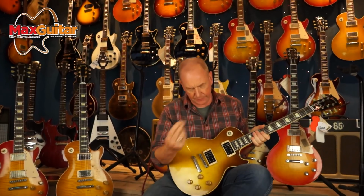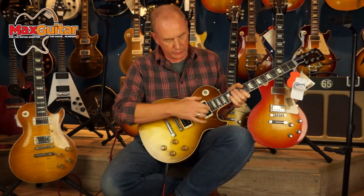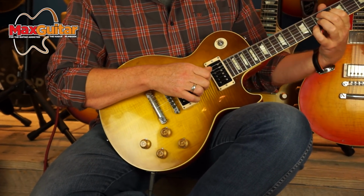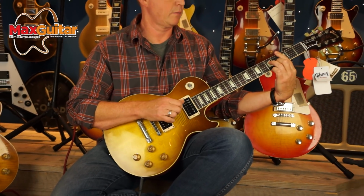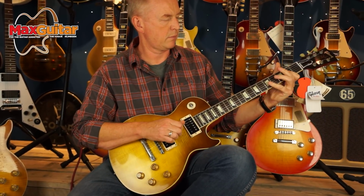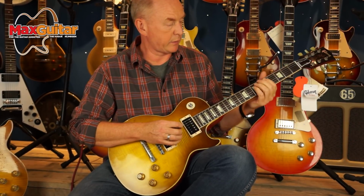Okay, the last one in this range, at least, of course we have a lot more, as you can see here on the wall, is the Duane Allman VOS guitar. Of course, again, a replica of the guitar that he used to play, down to the black bobbins, all black PAF humbuckers. And also, this is a medium-sized neck. Yeah, a lot of sustain.